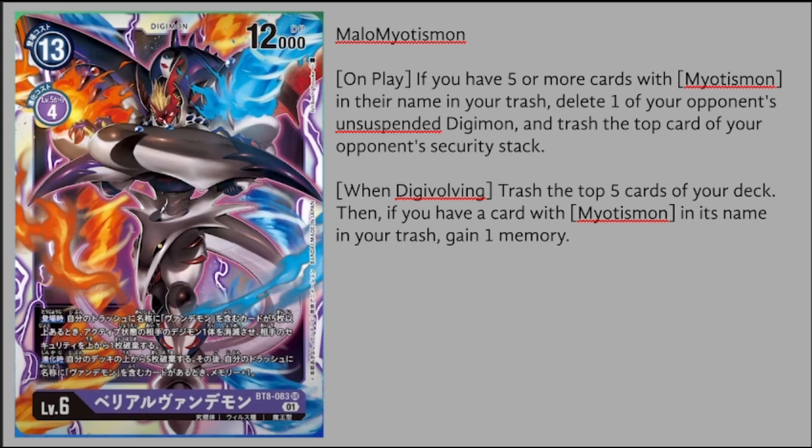But speaking of Mallow Myotismons, we have a new Mallow Myotismon. So this Mallow Myotismon is actually looking to be pretty good because of all of the different ways that he could be played. Obviously, him being a Mallow Myotismon means we could use Aquilamon and Mememon to synergize with this card and have them play this card for free in the ways Aquilamon and Mememon want to be played. Then we have the new tamer to be able to play this card, and then we actually could evo into this card with no real downside to doing so, and this card actually has a when digivolving ability we could utilize if we are trying to evo up into him.